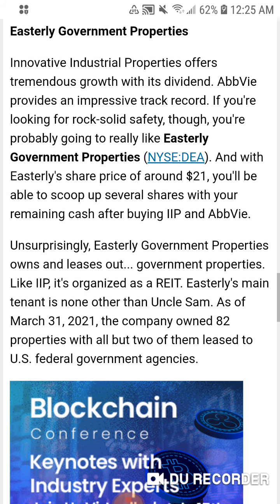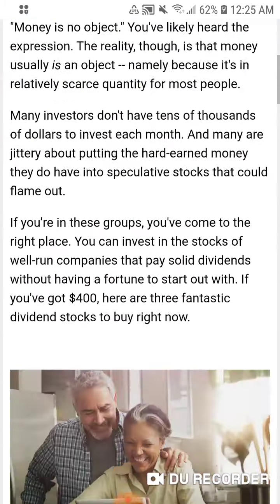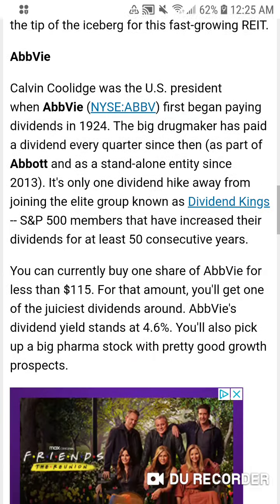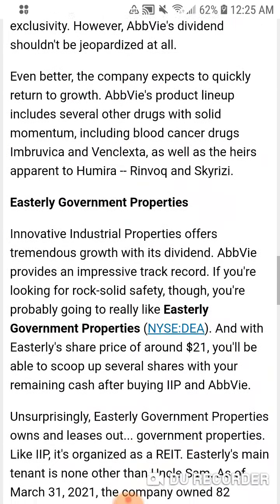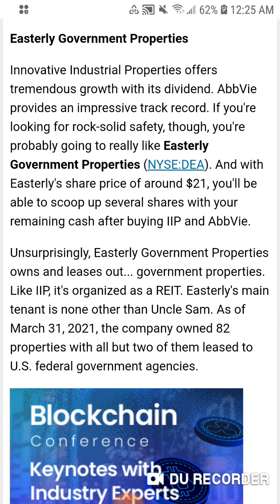The REIT, this REIT, DEA. So you either get the booming marijuana industry with a crazy growing dividend, a great drug manufacturer with a growing dividend, or your rent gets paid to you by the government. So these are 3 phenomenal companies.